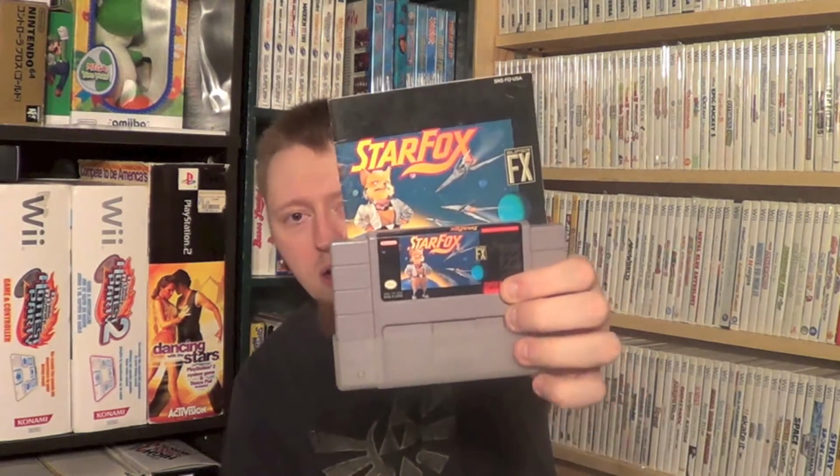And then from the same game store that I got the GameCube pamphlets and stuff, I picked up Star Fox with the manual for the Super Nintendo, and I got the dust sleeve with it and everything.